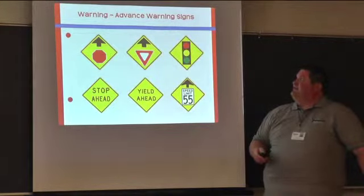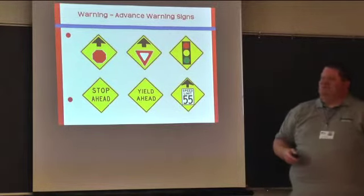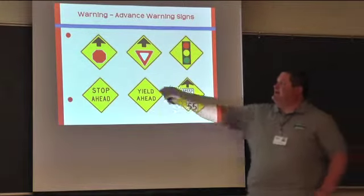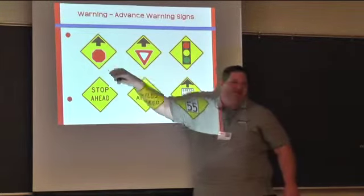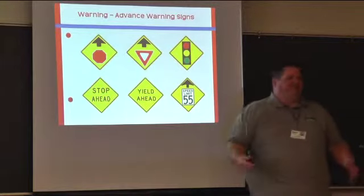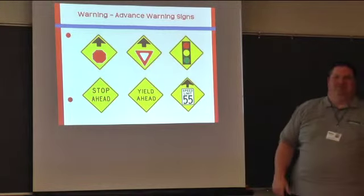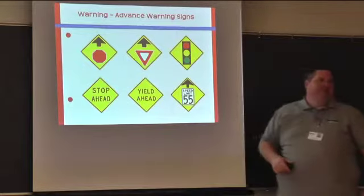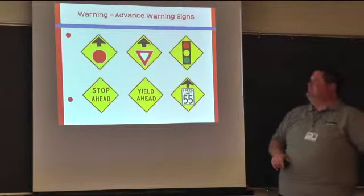All right, so advanced warning signs. Those two signs on the left, do they mean basically the same thing? So the stop sign here and the stop ahead, do they mean the same thing? It's just different. They're telling you differently. It's the same thing. How about these two here? Are they telling you the same thing?